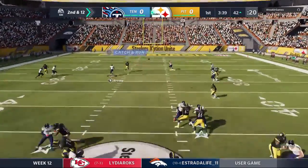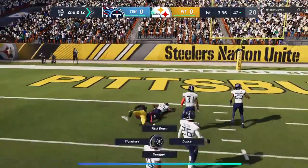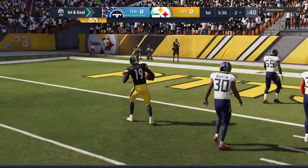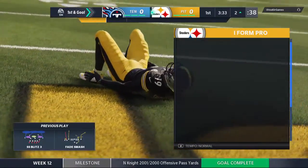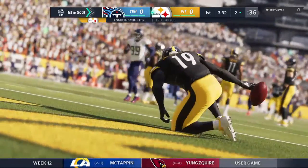To throw on 2nd down. Rhodes. He'll find Smith-Schuster. That's complete. And oh, so close as he takes it all the way to the 2-yard line. A big play that time for Pittsburgh. A gain of 40 yards. At the 2-yard line.